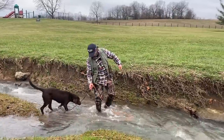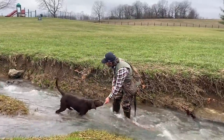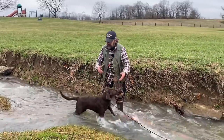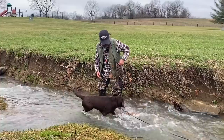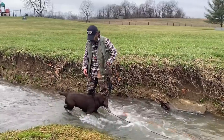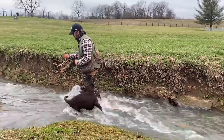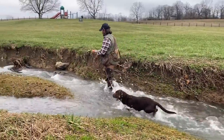Oh, you're a very good dog. See, and we can just stand here for a minute, you know. Teach her. She doesn't need to panic. She doesn't need to jump and go crazy. She can deal with this current as long as she keeps her wits about her. Good. Walk up this way a little bit.